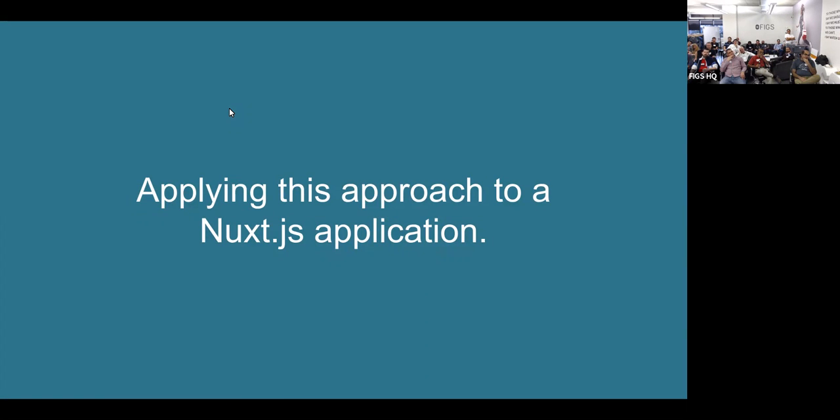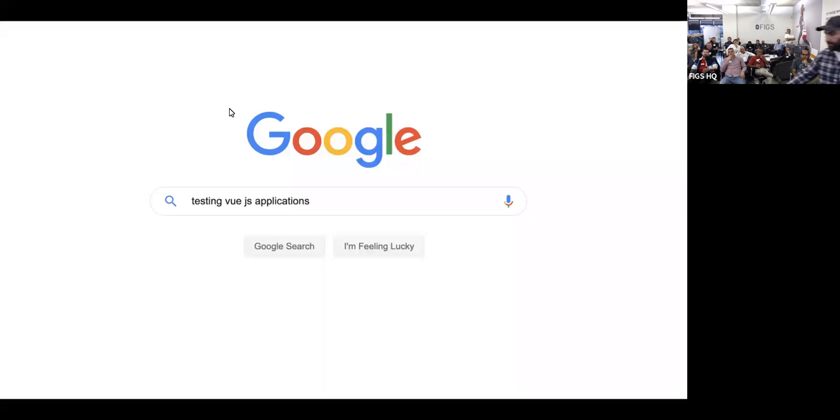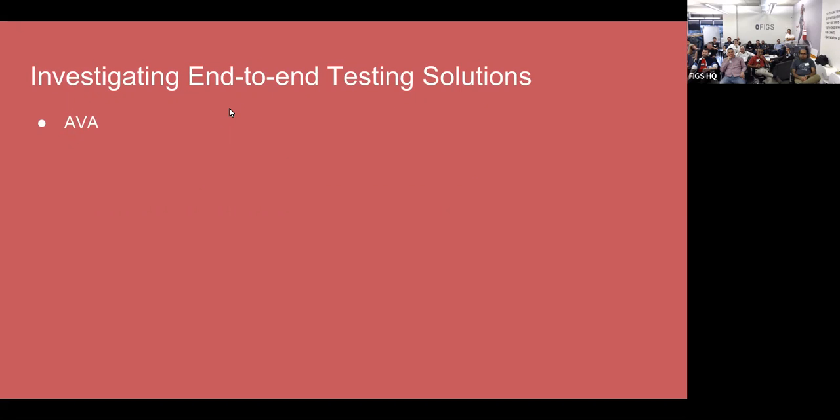So, applying this approach to a Nuxt application. We first just Googled how to test Vue applications, and then a few things came up. I think this is actually in the Nuxt documentation. It's a tool called AVA. Basically, it's a headless testing tool, like a headless browser almost. You can write end-to-end tests using that tool. However, it doesn't support viewing in browsers. So when a test breaks, if you can't see why the test broke, then it becomes super tedious to hunt that down, because you don't know if the page even loaded or maybe you're targeting the wrong button or something like that.